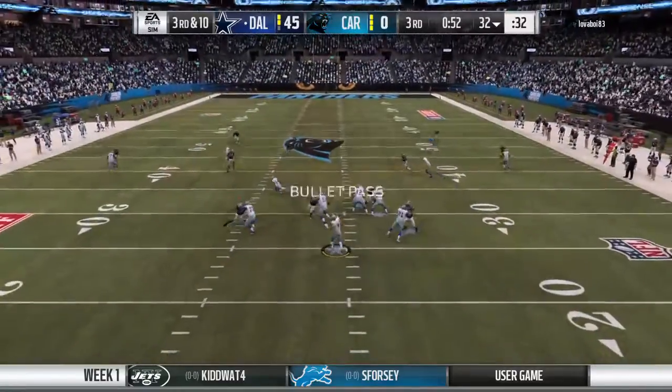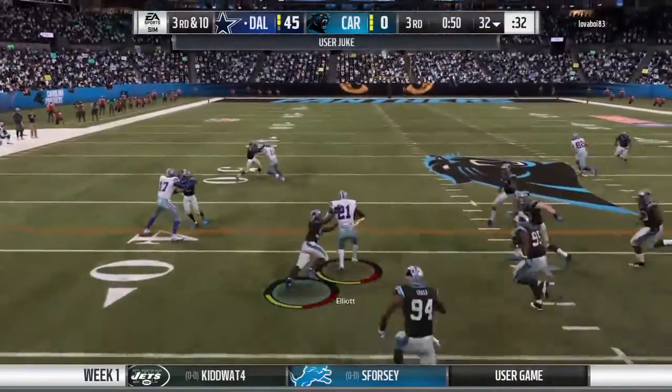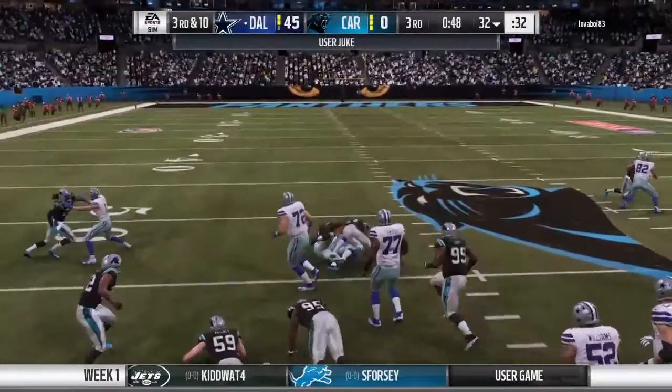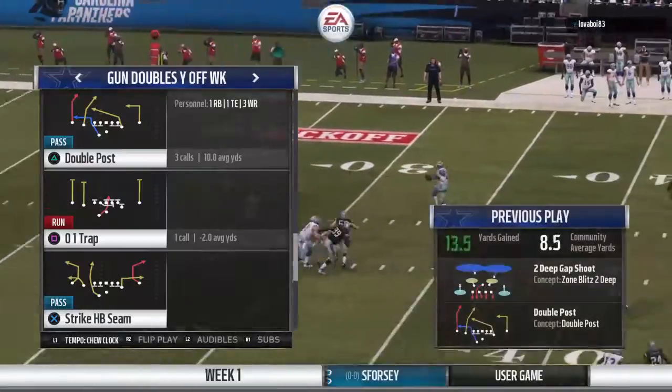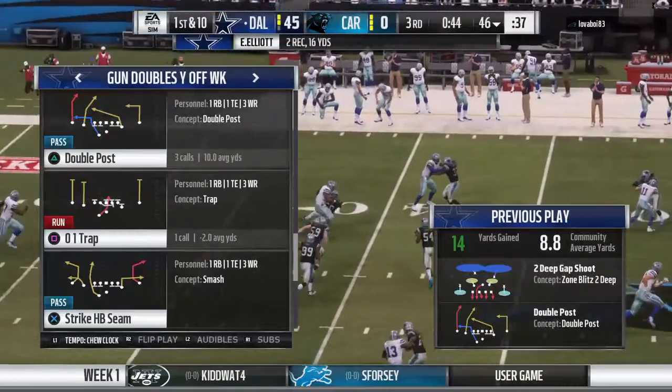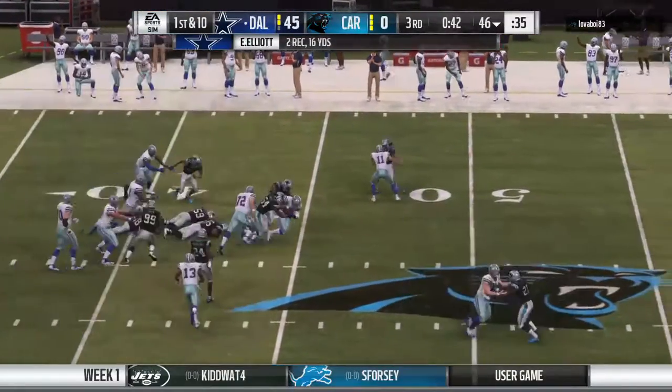From the shotgun, it's Prescott, a dump off to Elliott, and able to get this one across the 45 before he's brought down. And they'll get 14 yards out of it and a fresh set of downs.